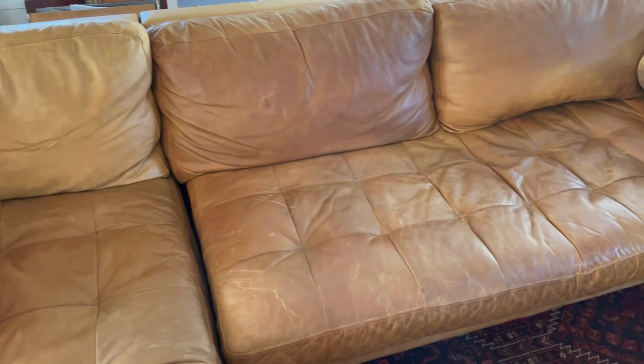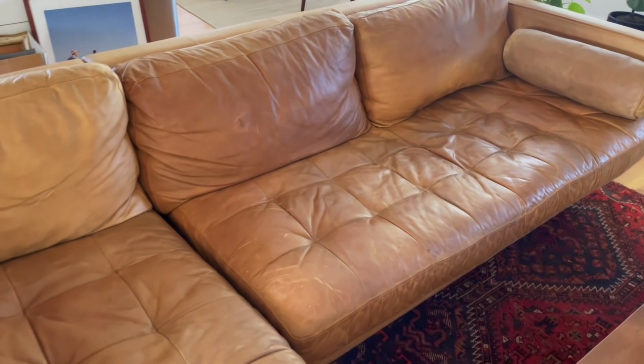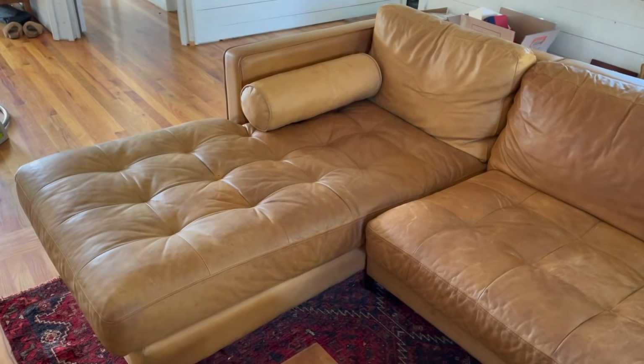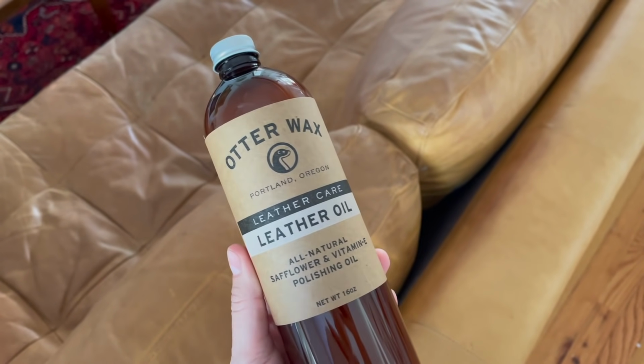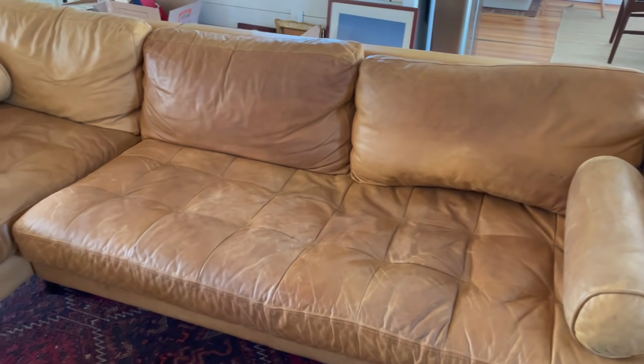Now we haven't oiled it yet, so it doesn't have that nice darkened even look yet because we just haven't had time. The cleaning took us longer than we thought it was going to, and so we still haven't oiled yet. But we are planning on doing that this weekend. Unfortunately, this video will probably come out before you guys can see the finished product.